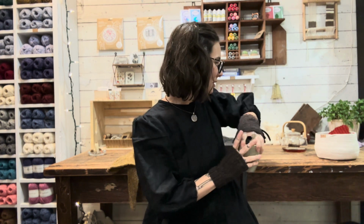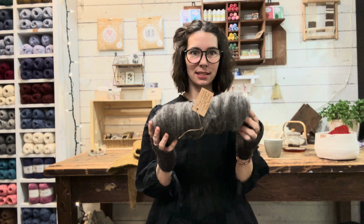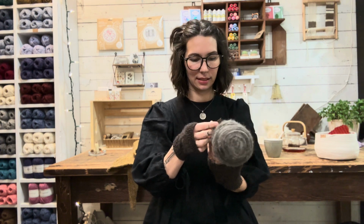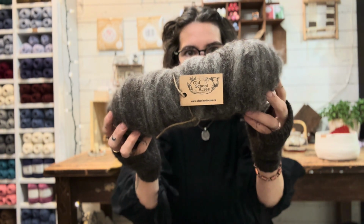So I have two new things that I've received in the mail to show. The first thing is this wool. It's from School Acers.